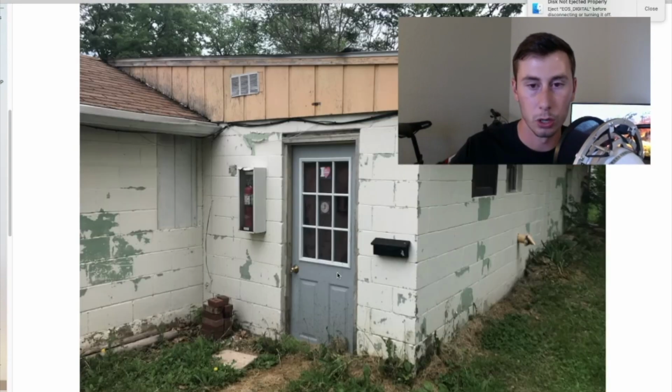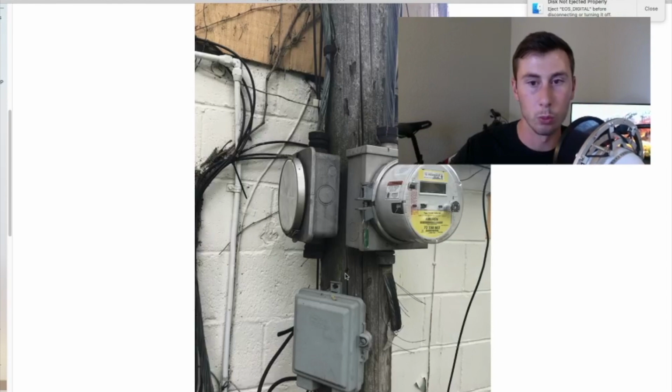So here's just a few more photos of the outside. Again, one meter. This is the electric meter. This is probably gonna have to be upgraded. I mean, this wire is fraying. The black coating on the outside was gone.